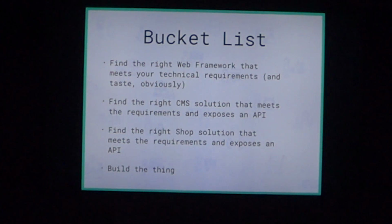So we created our bucket list, and we said, okay, what do we have to do now? The first thing is to make sure for ourselves what web framework we want to use to build the website project. That has some technical requirements mixed in, but a lot of taste too. Everybody is using different programming languages to build their web projects, and that's cool. The second thing is to find the right CMS solution that provides a headless way to use it, so it's easy to integrate. And the same for the shop, and then actually build the thing.